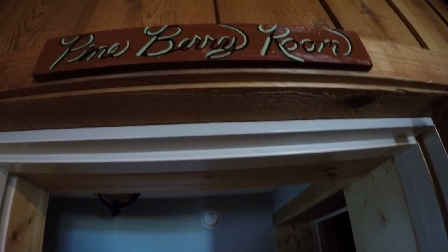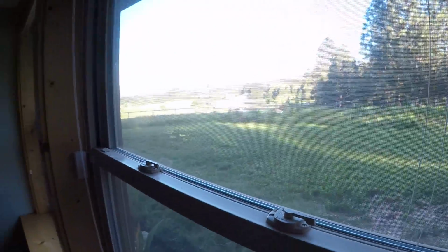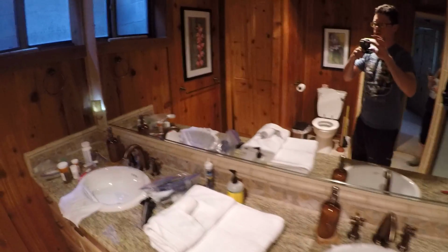And this is the master pine berry room. Lovely closet and sitting area. Great view here. Suite. If we can figure out where the lights are. Nice little shower over here. A walk-in.